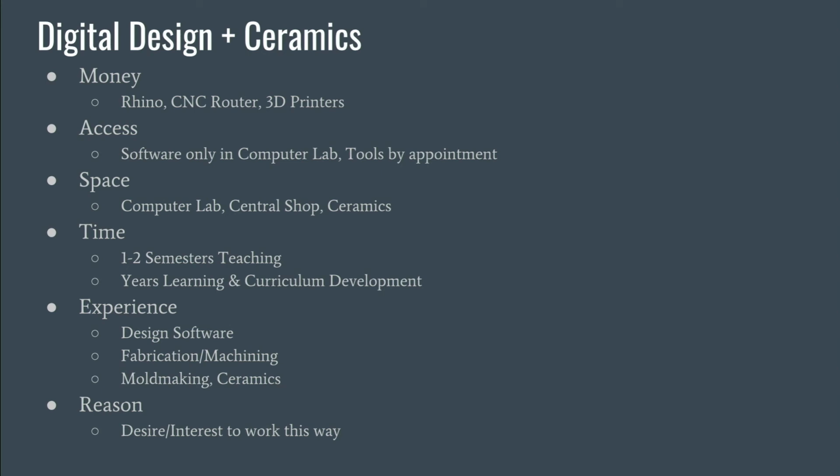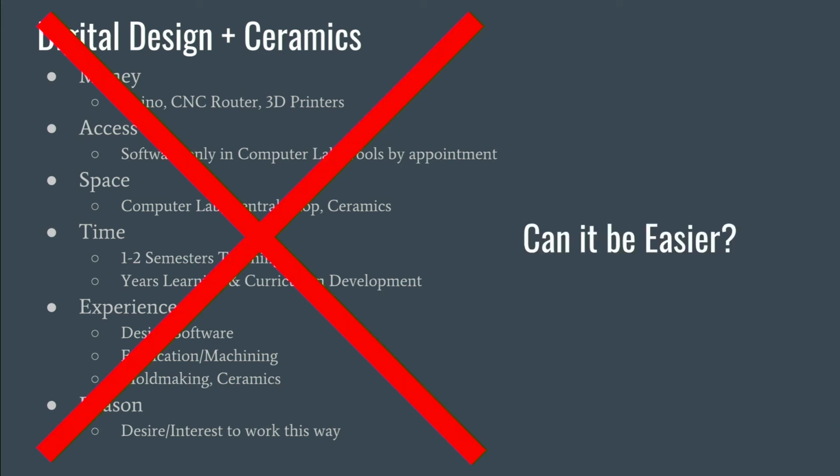When you look at a lot of digital work, there are certain signatures of digital work, and that's because of the way it's made. And that's interesting if you like that, but if you don't like that, where's the space for people who don't like how that looks? Is digital still useful to you? And the question is, can it be easier? Can we make it a lot easier? Can we get rid of all of these things?